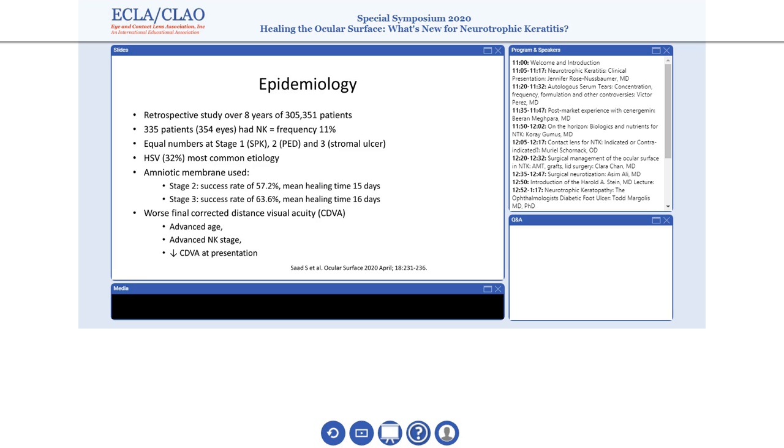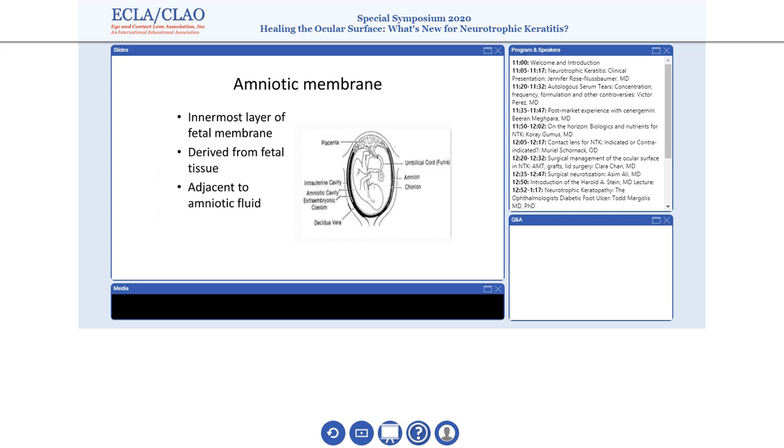What's interesting here was that amniotic membrane was used for stage 2 with a success rate of 57.2%, healing on average in 16 days. Stage 3 was able to heal on average in 16 days as well, with a success rate of over 60%. Things that were associated with worse outcomes and worse final corrected distance vision included advanced age of the patient, advanced neurotrophic keratitis stage, as well as decreased vision to start with.